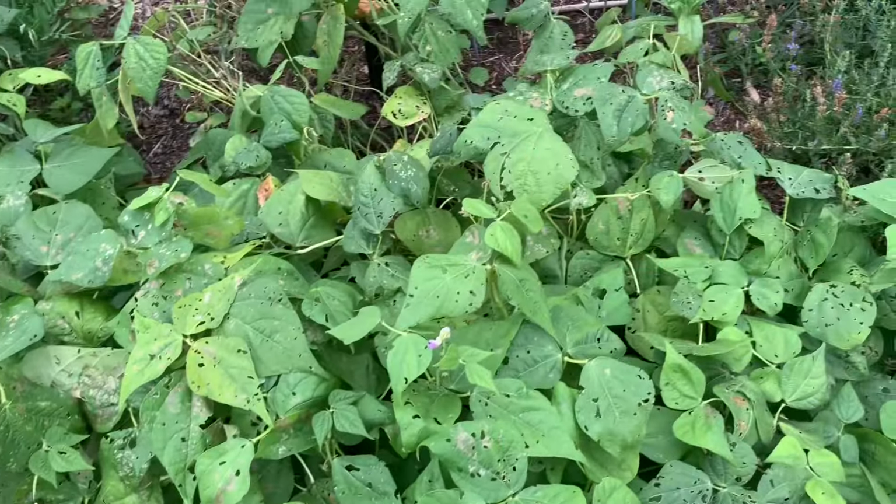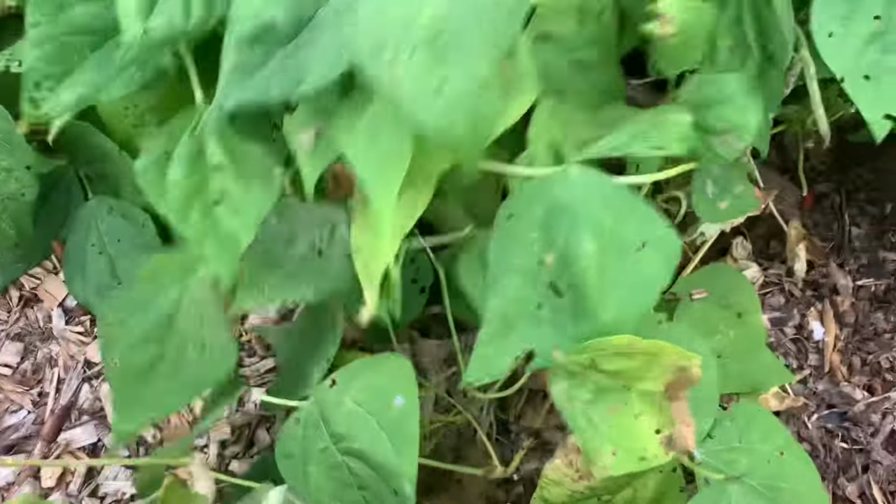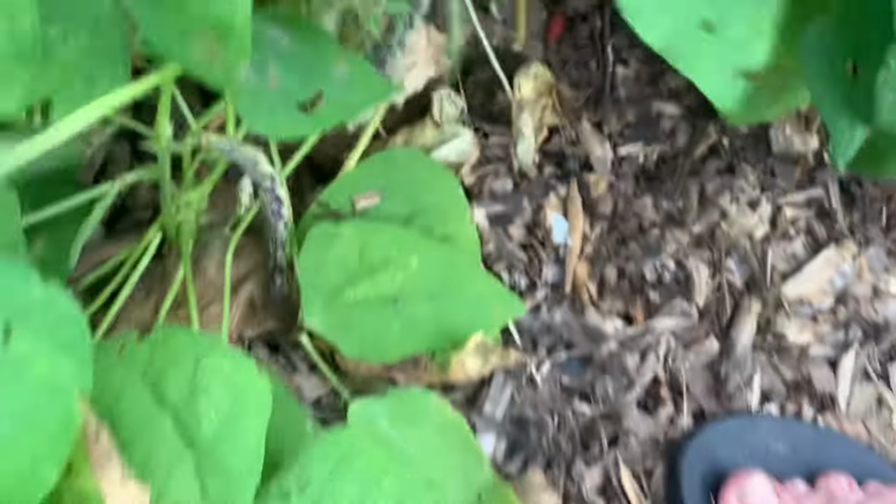These are going to be coming out pretty soon. Been harvesting. These are dragon tongue beans. Let's see if I have any growing on here. Yeah, here they are. They're kind of stripy. I picked a whole bunch of these the other day.